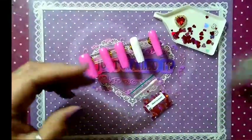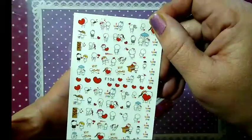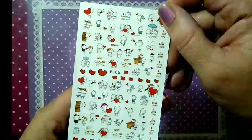We're also going to be using some stickers. Got these from Amazon, I do believe. I think these are really cute. Really cute.